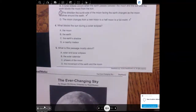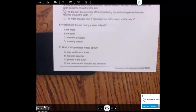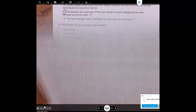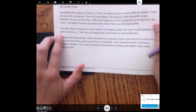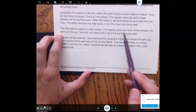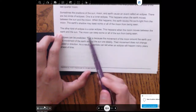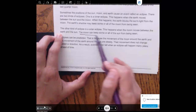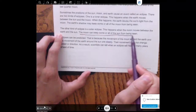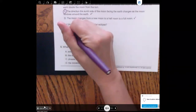Number 4. Now we're going into the solar eclipse question. What blocks the sun during a solar eclipse? Okay, let's look. It's right back here in this bottom paragraph. The other kind of eclipse is a solar eclipse. This happens when the moon moves between the Earth and the sun. The moon can keep some or all of the sun from being seen. So, what blocks the sun? That's right, it's the moon.